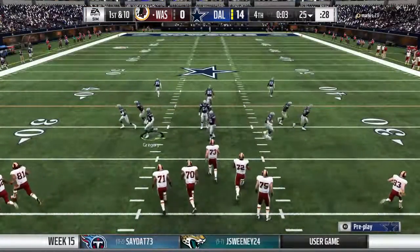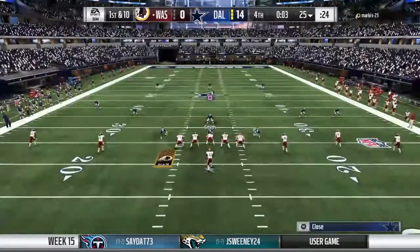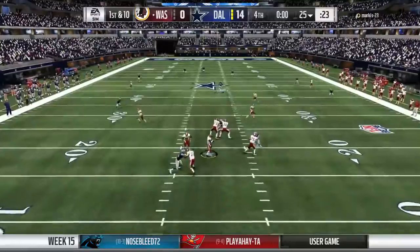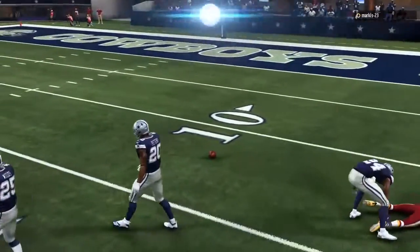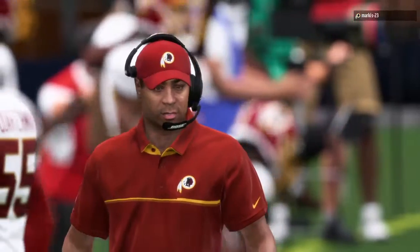All right, now, lucky 56. One final shot. They'll look to throw. Now a desperation throw deep downfield. And that will be incomplete as time has run out on this football game.